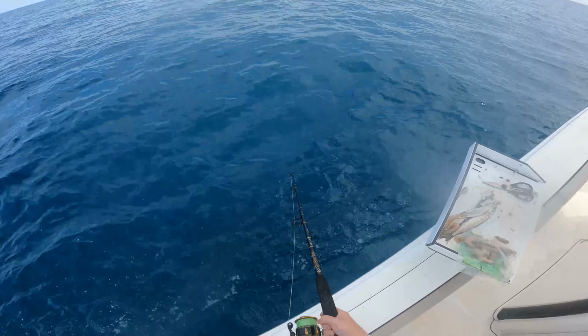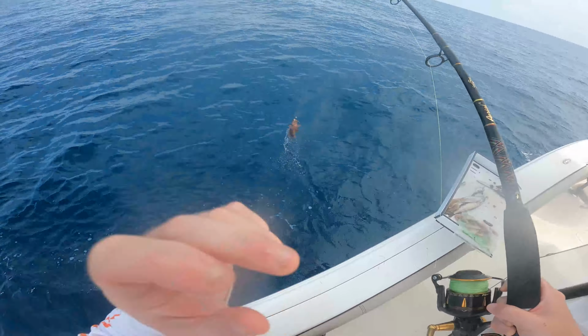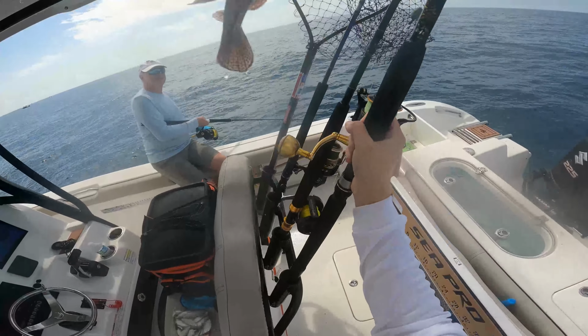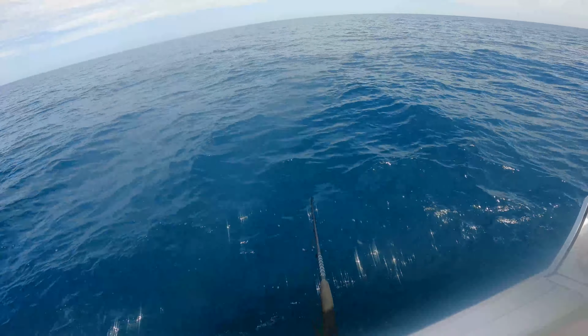It's got some weight to it. Yeah, he was just sitting on it. What have we got? Oh, look at that. Oh, that is a tiny one. This is called a strawberry grouper, though. Look how gorgeous they are. Yeah. See? Yeah. Oh, yeah. That is so, get the net.